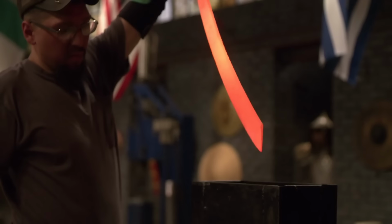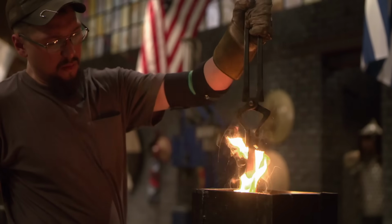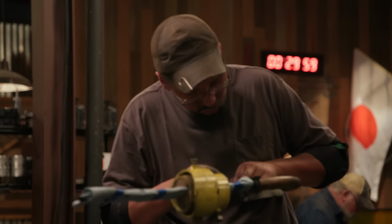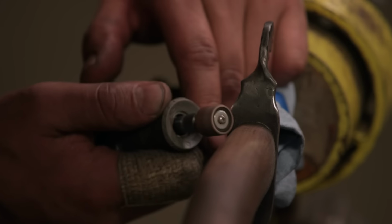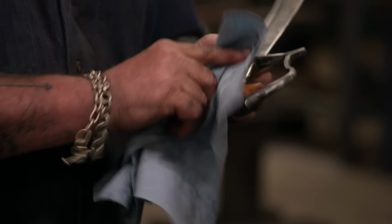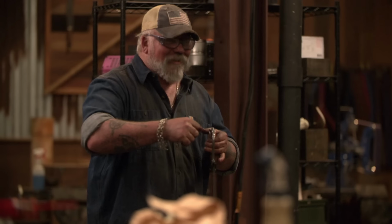All right. Walter is now quenched too. Everything looks fine. There's no warps. It's good and hard. All right, guys, you're down to the final 30. 5, 4, 3, 2, 1. All right, gentlemen, put down your tools. This round is over.